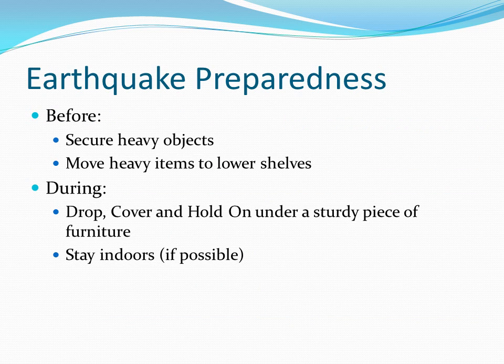While we don't have many strong earthquakes here in St. Louis, it still is a hazard. So we need to think about earthquake preparedness, especially for those that are not from earthquake-prone areas. Beforehand, we can secure heavy objects or move heavy items to lower shelves to better protect ourselves. During an earthquake, we want to remember to drop, cover, and hold on under a sturdy piece of furniture if possible. Also, we want to stay indoors until the shaking has stopped.